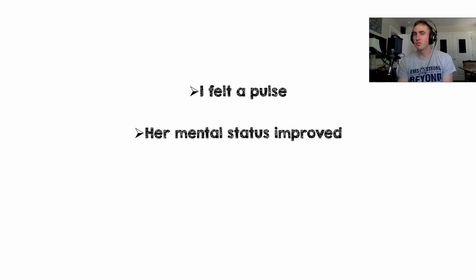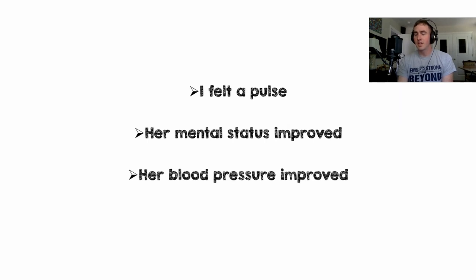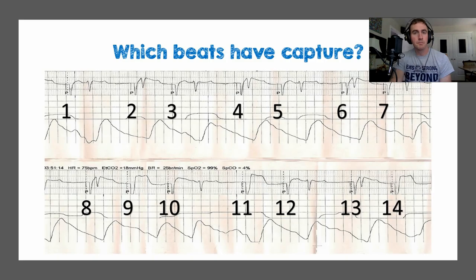So generally, we say that I felt a pulse, the mental status improved, and the blood pressure improved. And on this case, they said, well, we have mechanical capture because we saw a pacer spike, and then we saw a complex following that spike, right? And then they felt a pulse, the patient woke up, and the blood pressure went up. So let's do a quick review. Remember, you can't get mechanical capture without electrical capture. So, let's see how good we are at identifying electrical capture first. All right? So, let's take a look.